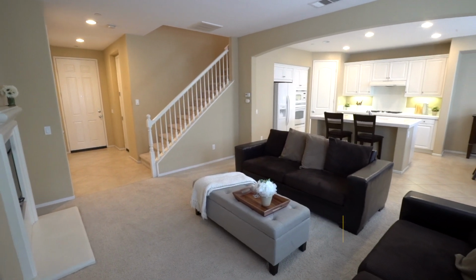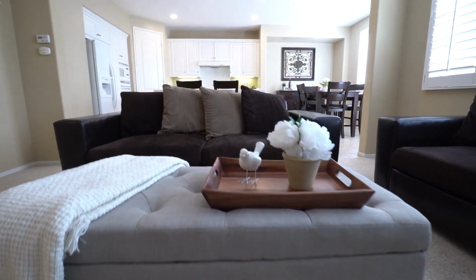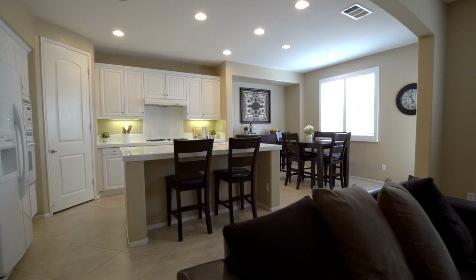This beautiful home features a nice sized living room with a fireplace that opens up to the kitchen and dining area. All of the windows downstairs are adorned with plantation shutters.